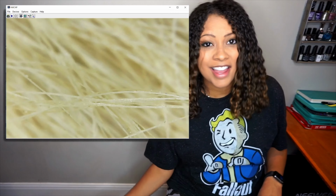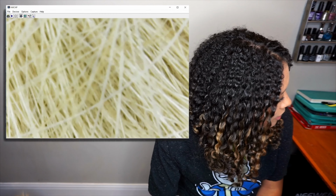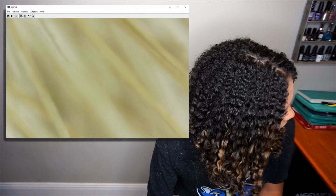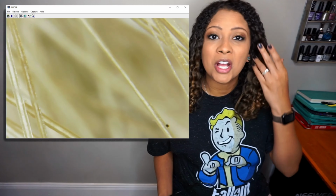So that is Sam's very dirty fur. I'm gonna be leaning down on the floor for this. So that's what his hair looks like under the microscope. You can definitely see how dirty it is. See if we can zoom in. Those are his individual little spindles of hair. And they basically look like human hair, just a lot dirtier.